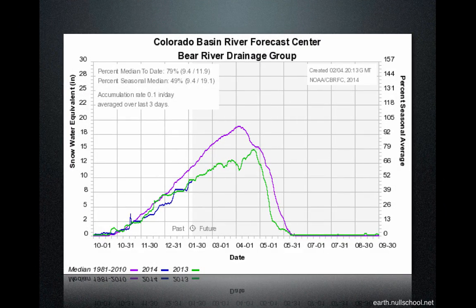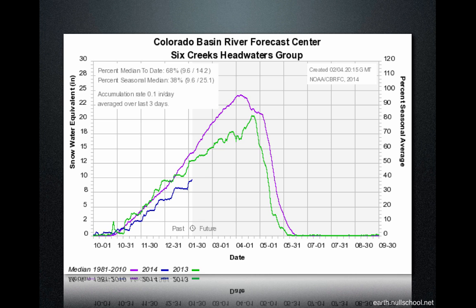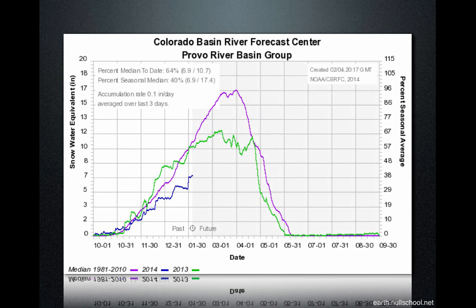Let's take a look at snow now. This is the basin averages for each of these areas, and this does not take into account the snow we're going to get this weekend. So we'll start with the Bear, and we see it at 79% of normal. The Weber at 81% of normal, and this is percent median. Six Creeks at 68% of the median. Provo River at 64% of the median.